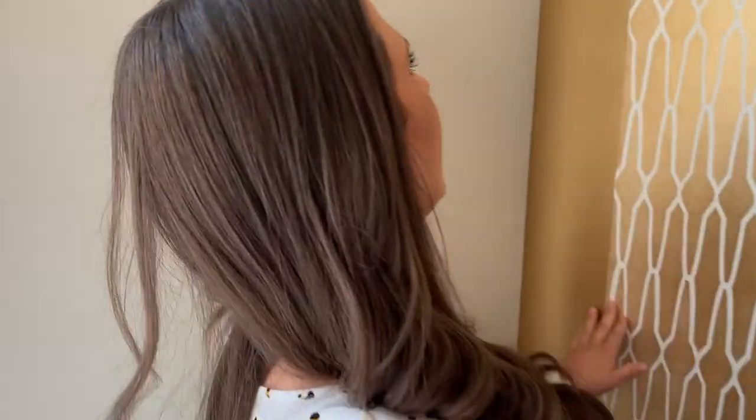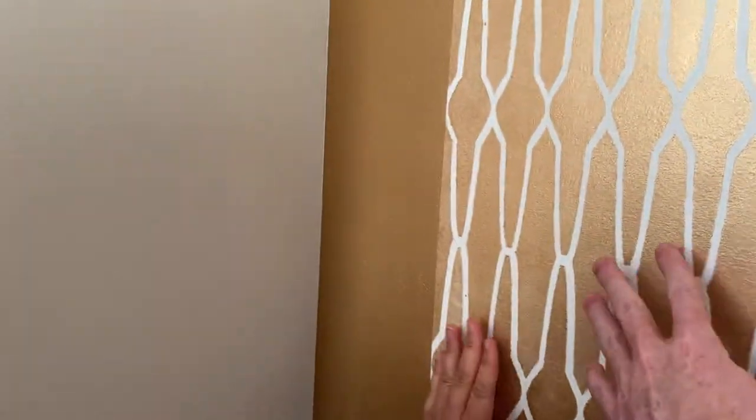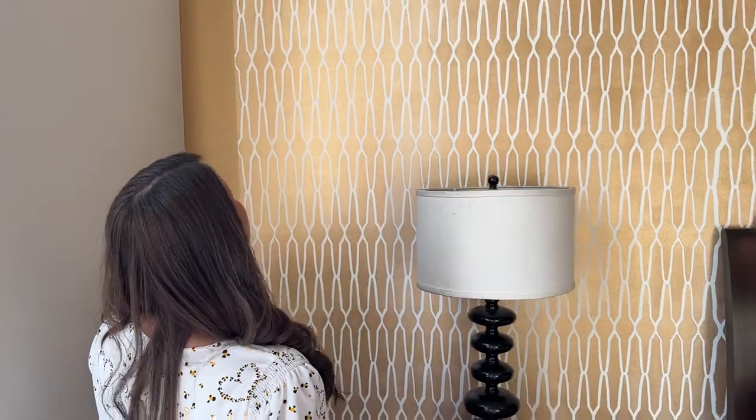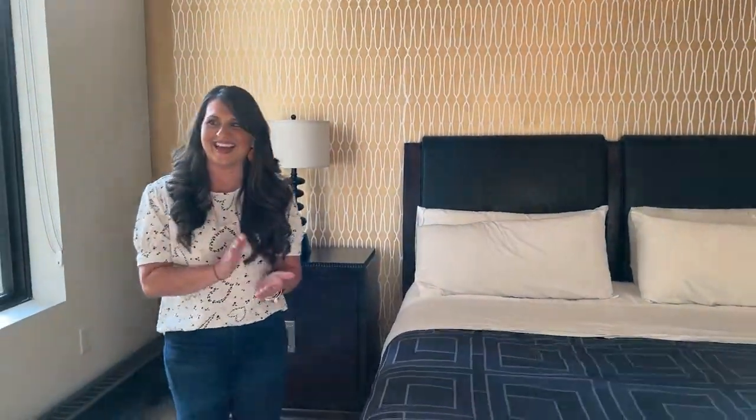Huh? Is this painted? Oh my goodness, this is not wallpaper. Oh wow. This looks like someone did this by hand. Nice work, whoever did this. Well done.